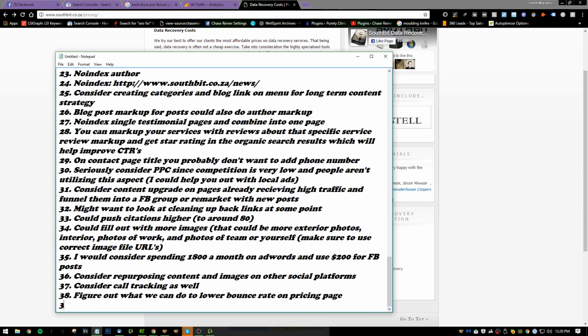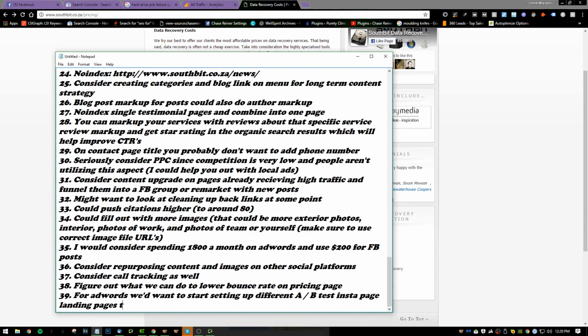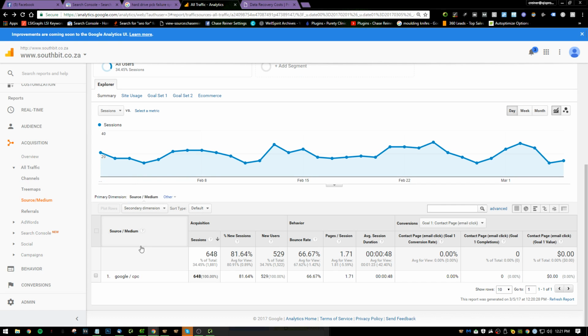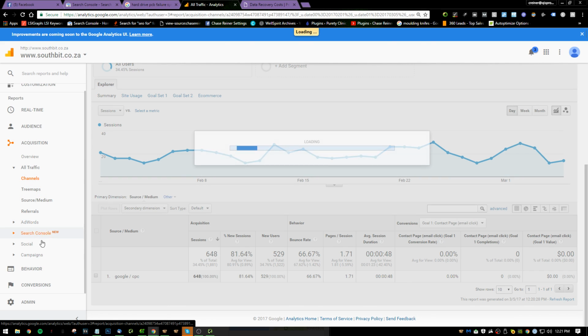So for AdWords, we'd want to start setting up different A/B test Instapage landing pages to start focusing on CRO, especially since you're already spending so much money. That's going to be huge, because we could seriously drive a lot of extra conversions just by doing something simple like that. And then if we go into what was that other one?